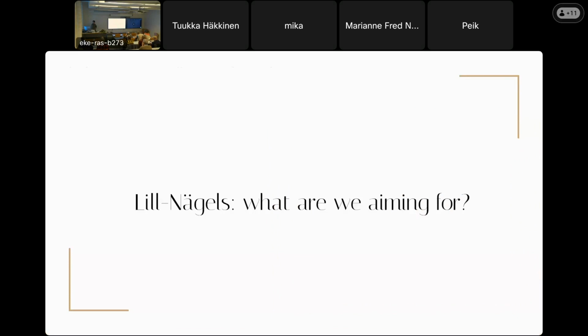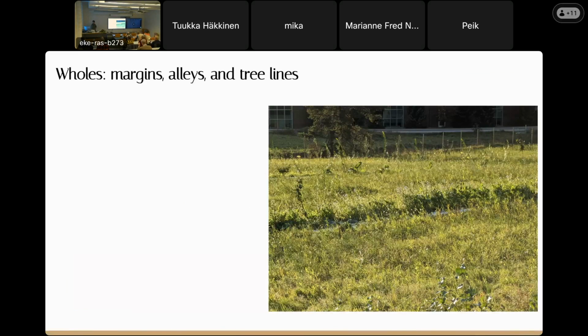Right. So what are we aiming for? This has got to be really quick. So here's just a nice photo, I think, anyway. Again, photosynthesis. We have alley, tree line, and a bit of margin in the top right corner. This is a whole system Joel talked about this morning. Every component's got a role. So in our system, the percentage of those margins depends on how many of these perimeter tree lines actually get put into play. They're a bit larger in our project.